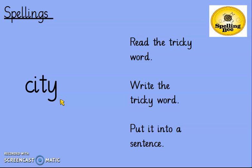And my sentence is, Sheffield is a big city. You have a think of what you'd like to write for your sentence. Remember, capital letters, finger spaces, and full stops. Pause the video here if you need some time, okay, to write your sentence.